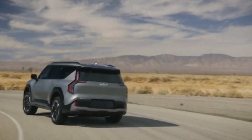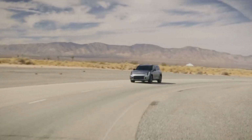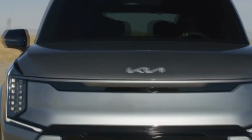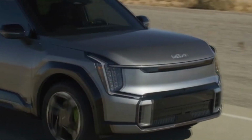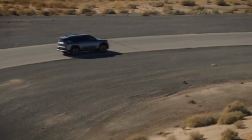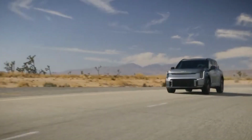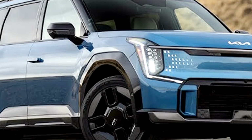Now, let's start with the design because, let's be honest, that's the first thing that grabs your attention. The EV9 GT carries over the bold, boxy presence of the standard EV9, but with a much sportier attitude. You've got aggressive front fascia styling, a lower stance, and unique GT-specific design cues. The lighting signature is futuristic but functional, with Kia's signature star map LED lights that give it a distinctive look day or night. The wheels are larger, performance-focused, and styled with a geometric flair that really pops.